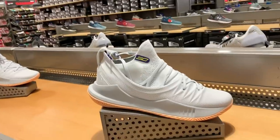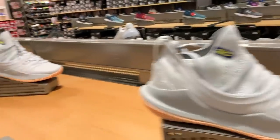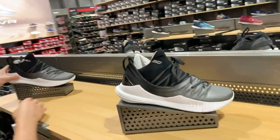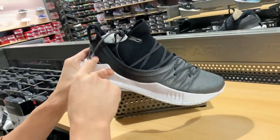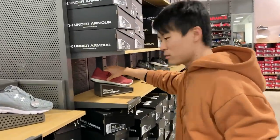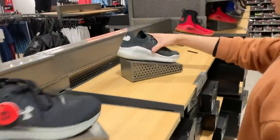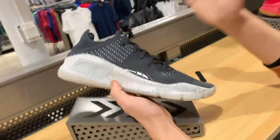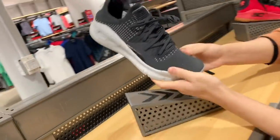Yeah, so Curry 5, Wolf Gray with a gum bottom. It's like $80. Not bad. Curry 5, black and white. It has a cool gradient on it. There you go. We got some other runners and stuff here. First of all, I think this is the best shoe here. The Curry 4 Low is such a nice shoe. That's the best shoe here to play in, dude. I actually want to get another pair.